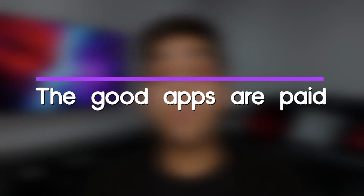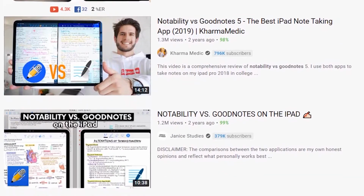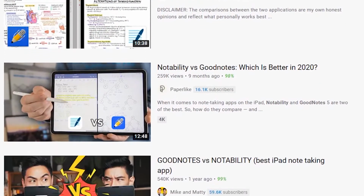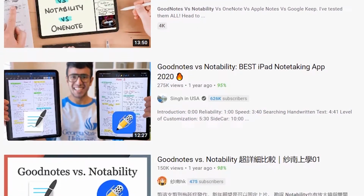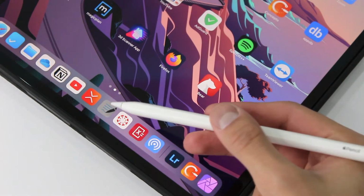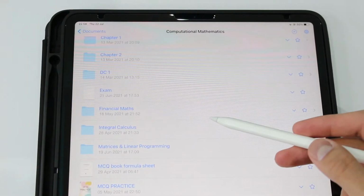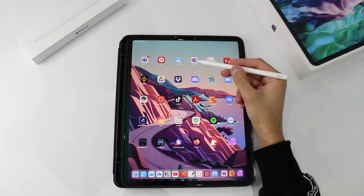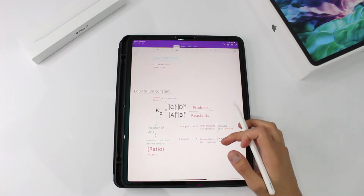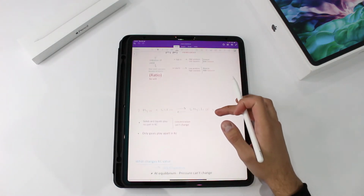Bringing me onto my second point. A lot of the good apps that you'll want to get are paid apps. I'm sure this isn't the first iPad video that you're watching, so I'm sure that you've already seen your favorite YouTubers use apps like GoodNotes and Notability to take handwritten notes. Apps like these are relatively inexpensive, however, it's also a cost that you have to keep in mind to get your iPad up and running for your studies. Other free options like Microsoft OneNote do exist, but the writing experience is nowhere near the experience that you get with GoodNotes and Notability.